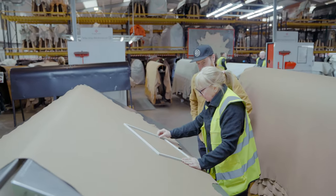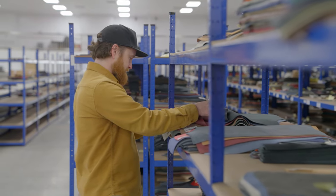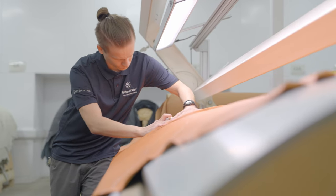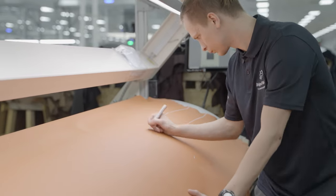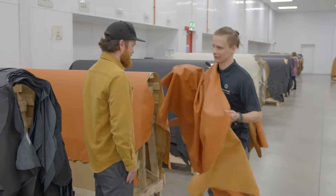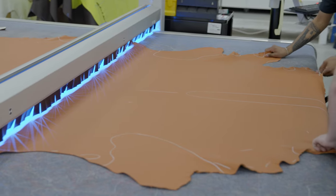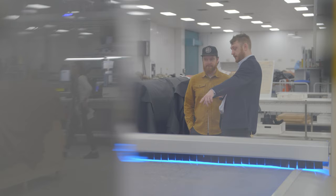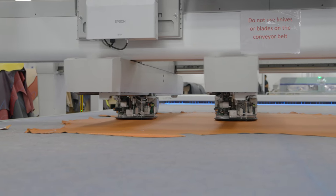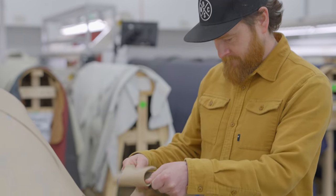It is fascinating to see the amount of time and effort the people working at Bridge of Weir put into producing the hides of leather that they supply us. Just the sort of attention to detail that their employees have, because again, they know that we're expecting the best quality product from them, and they put a lot of effort into ensuring that we do get the best quality product.